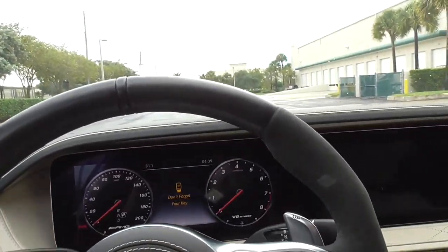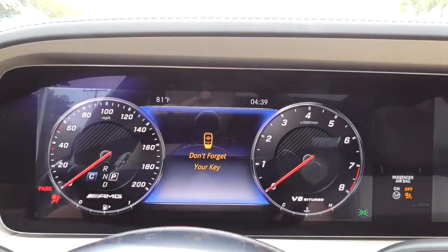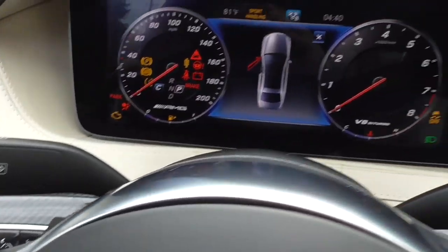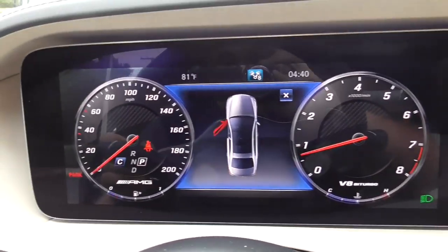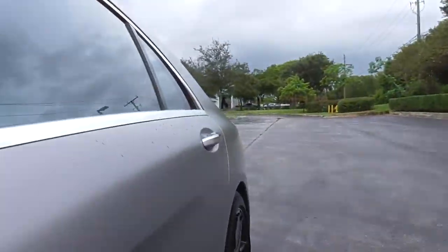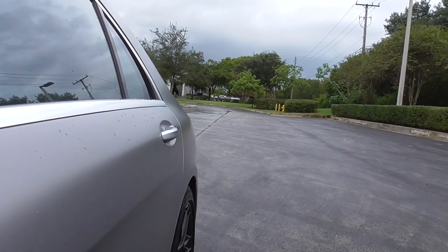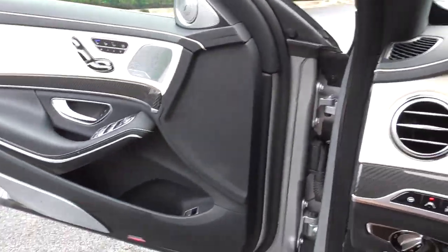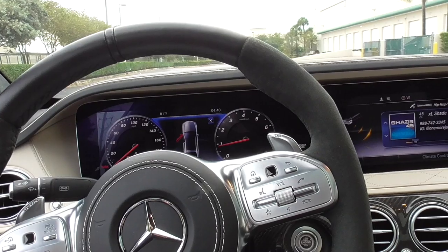Now, like with the E63S wagon I drove, first you want to put it into ignition. Make sure the exhaust valves are open. Now to get the AMG start, you want to put your foot on the brake and hold down the left paddle, and you get a more aggressive startup. Put it into Sport Plus, give it some revs. That sounds really good, and don't worry, we're gonna get some race start videos later and some startups and revs.